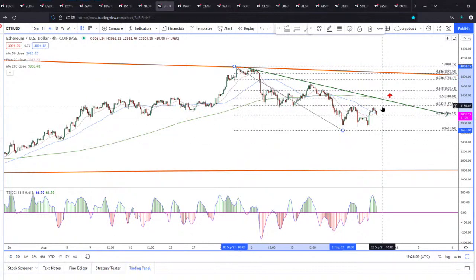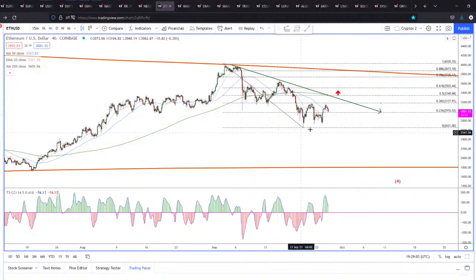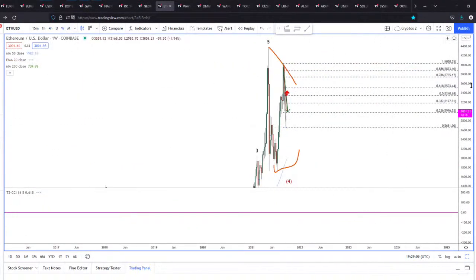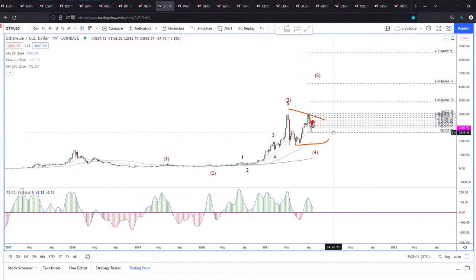But again, in a sideways range, we could very easily retest the lows into month end and then bounce after that. So I'm completely neutral on Ethereum. Bigger picture, I think we're in a bigger wave 4 here. So this is not the all-time high. We just have to let it play out.